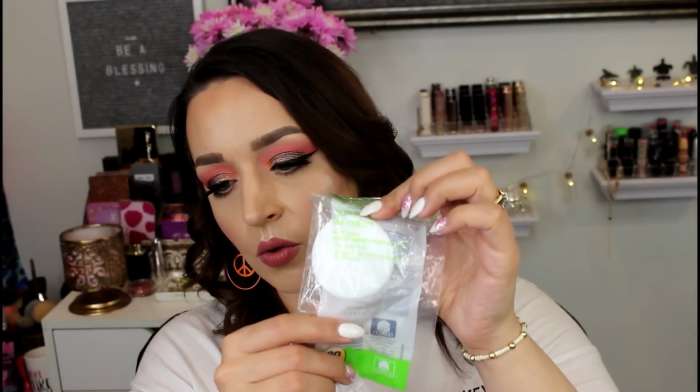These ones are from Walmart though. These ones are the Equate Organic Cotton Rounds. These are just like a regular old plain cotton round. But what I like about them is they don't fall apart and they're super cheap. These are usually less than $2 a bag.